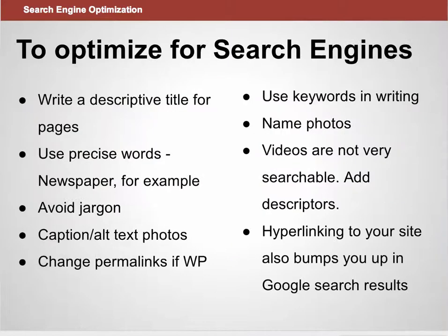So I have some final suggestions to optimize for search engines. You really should be writing for people. Write scannable, objective, and concise pieces. Write good stories, tell them with multimedia, pull in some services, give people something useful. But you also want to make sure what you're doing is good for search engines.